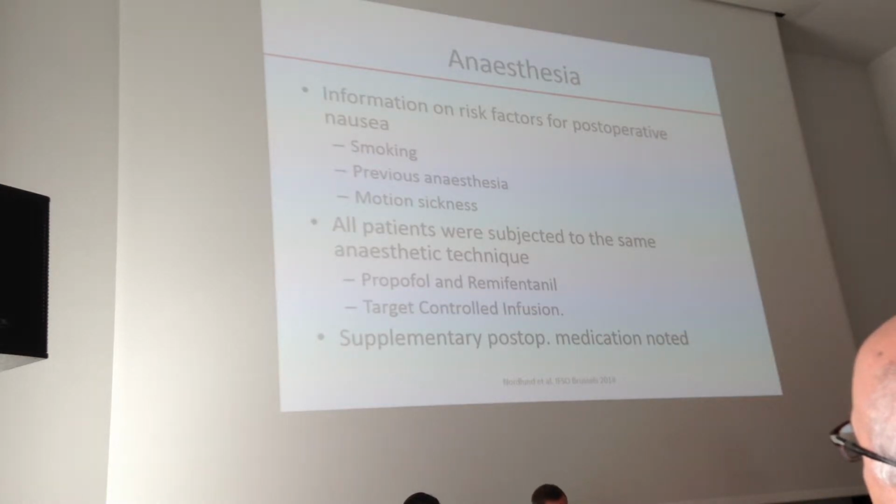We collected information on demographics and risk factors. Questions were asked about smoking, previous anesthesia, and motion sickness. These are all well-known factors which can increase PONV. All patients were subjected to the same technique, and we used propofol and fentanyl in a target-controlled infusion.